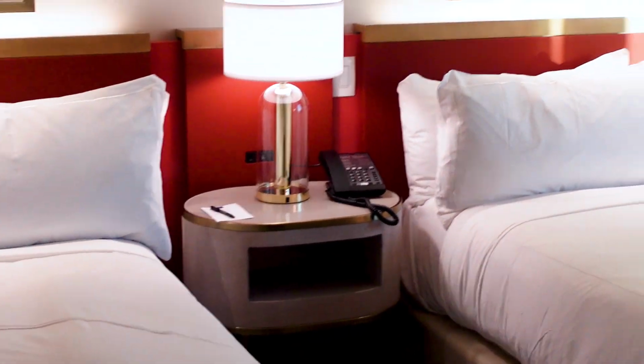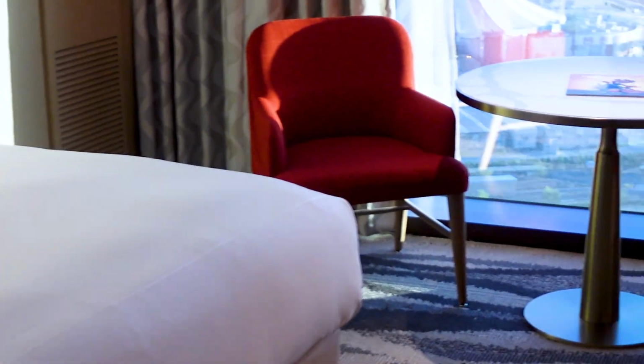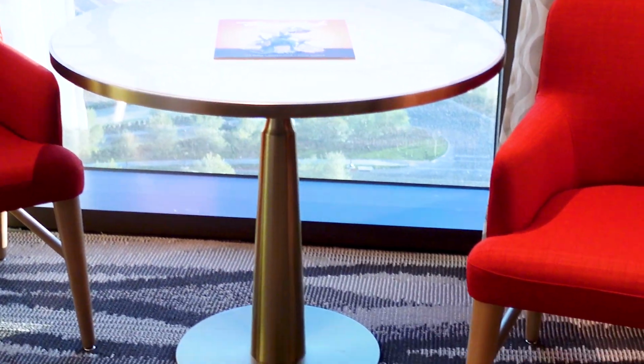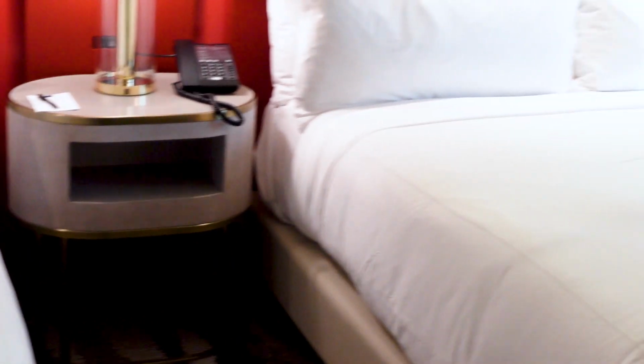Lighting, you don't really get much lighting in here. Right now it's like morning time in Vegas, but you do have some lighting. This is, again, the standard room, so it's really no frills. You get a nice little seating area over here. I think in the king rooms you'll get like maybe a little couch or chaise, but here you get just a little seating area next to the window.